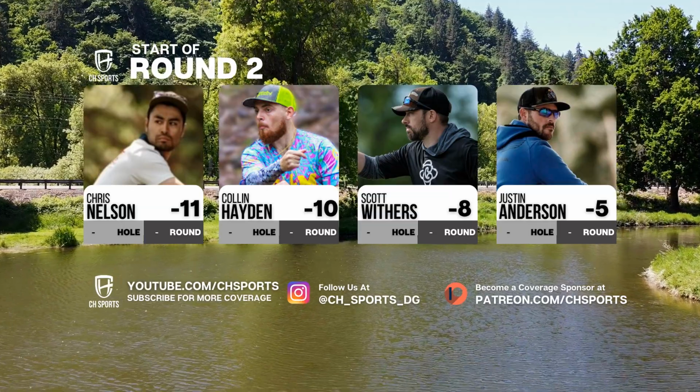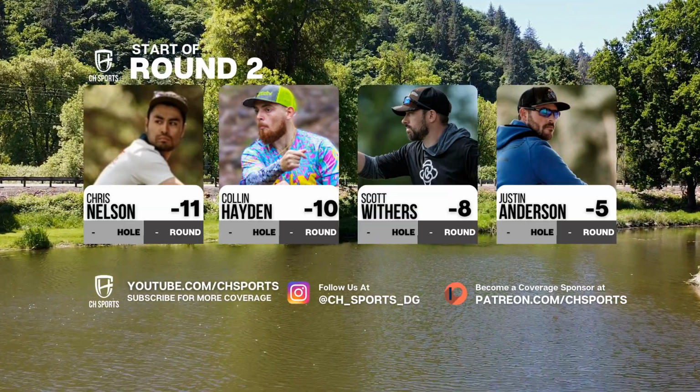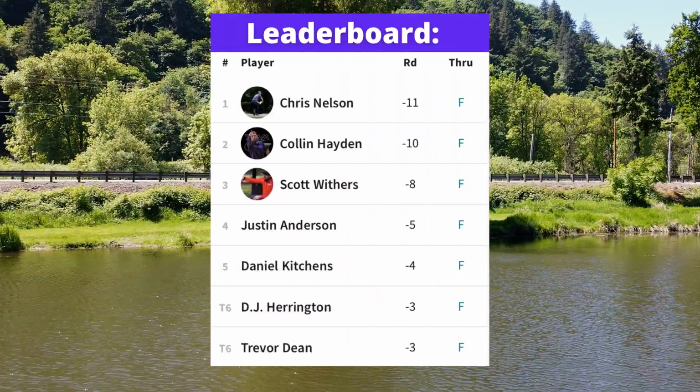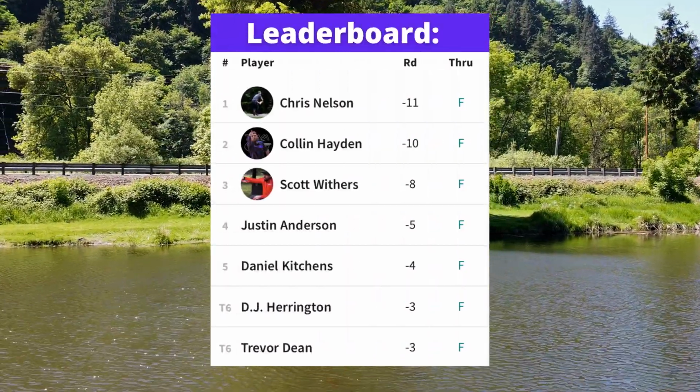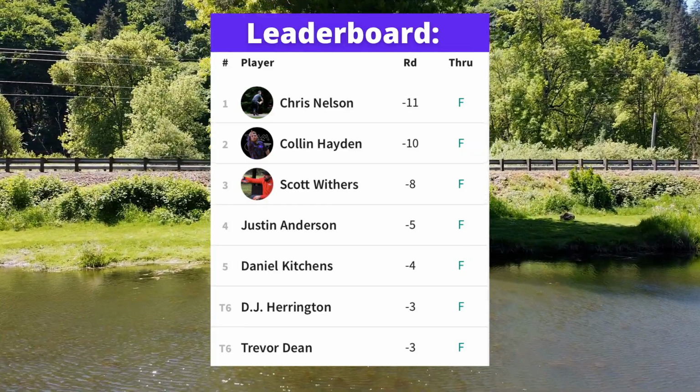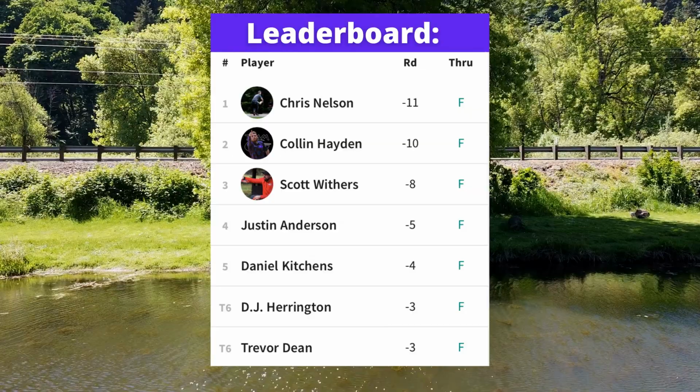And here's going to be our feature card heading into round 2. It's actually going to be exactly the same card, except we're going to switch out ya boy, Collin Hayden, for Dallas Garber. I put together a nice little 10 down round to get myself onto feature card for round 2.